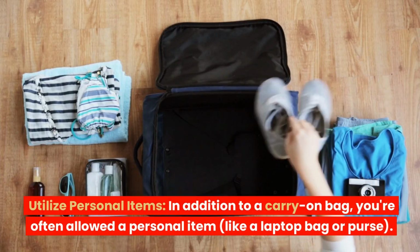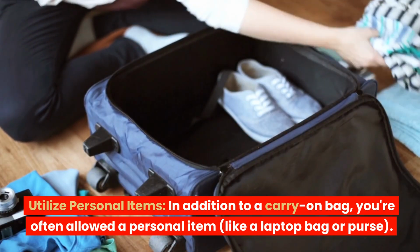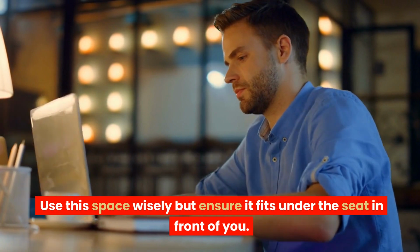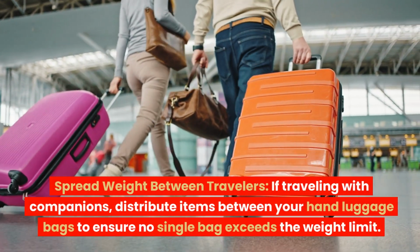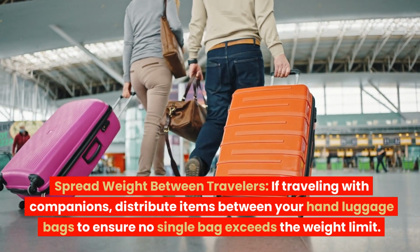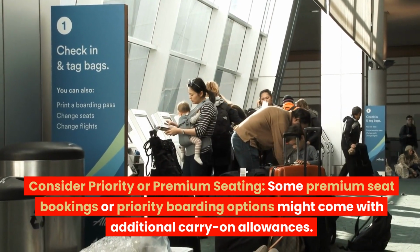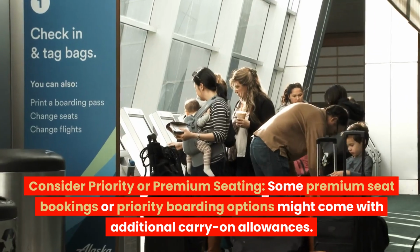Utilize personal items. In addition to a carry-on bag, you're often allowed a personal item, like a laptop bag or purse. Use this space wisely but ensure it fits under the seat in front of you. Spread weight between travelers. If traveling with companions, distribute items between your hand luggage bags to ensure no single bag exceeds the weight limit. Consider priority or premium seating. Some premium seat bookings or priority boarding options might come with additional carry-on allowances.